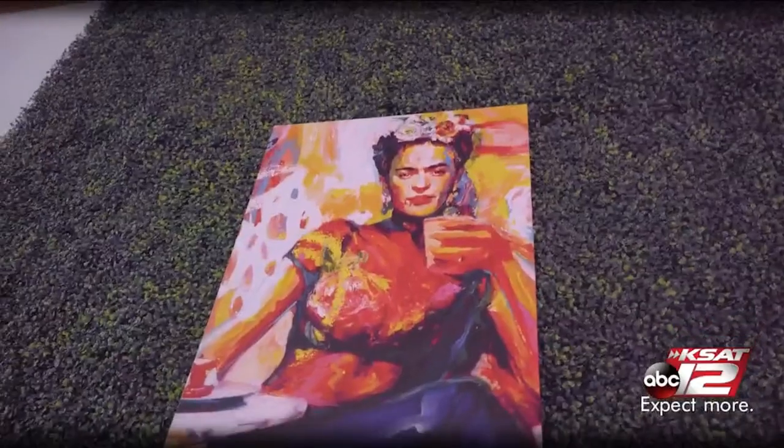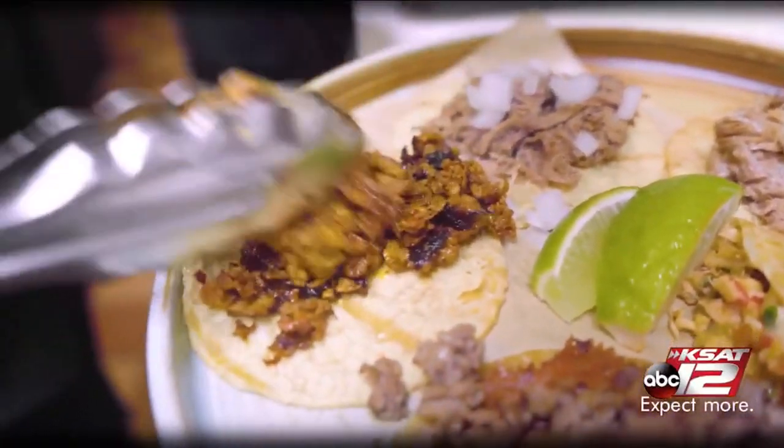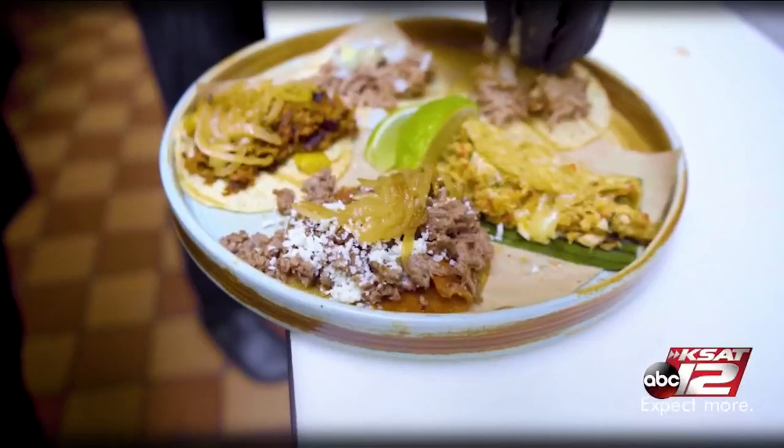Much like the historical and eclectic artist Frida, the menu at the restaurant is diverse. Out here at Frida Mexican Restaurant, there is an assorted plate of mini tacos, and they're like mini tacos, right? So you can try all of them and you won't be too full. Now there's a marlin, there's ribeye, al pastor, and there's also sarero. Now this right here, this is the al pastor. That's like my favorite kind of little mini taco you can get.